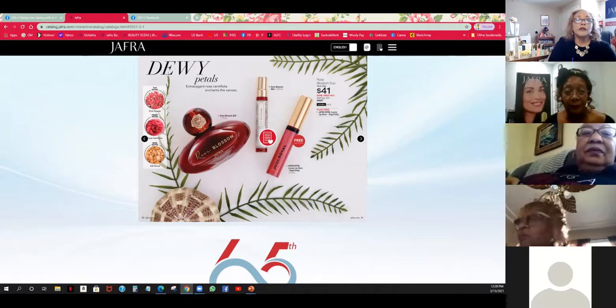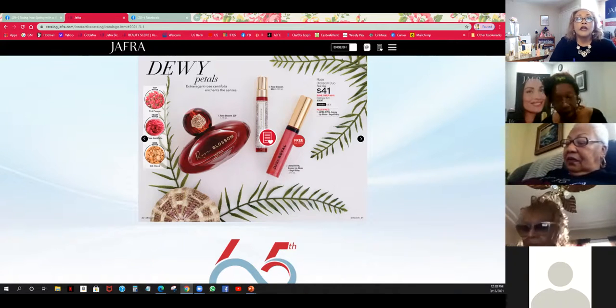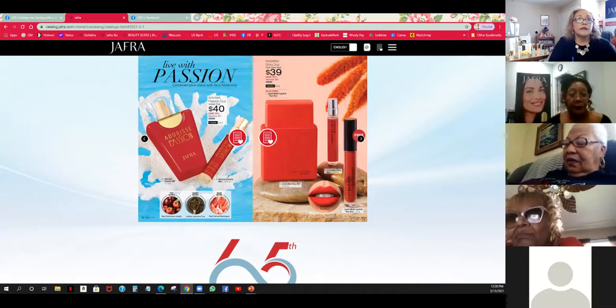Then we have our Rose Blossom, which smells equally as beautiful. And you get a lip gloss with that, $41, 45% savings there. More fragrances. This was launched a couple of months ago, Avery's Passion. Some of you probably have this one. This is a beautiful scent also for $40. And that is an EDP. It's also a parfum. It will last longer.